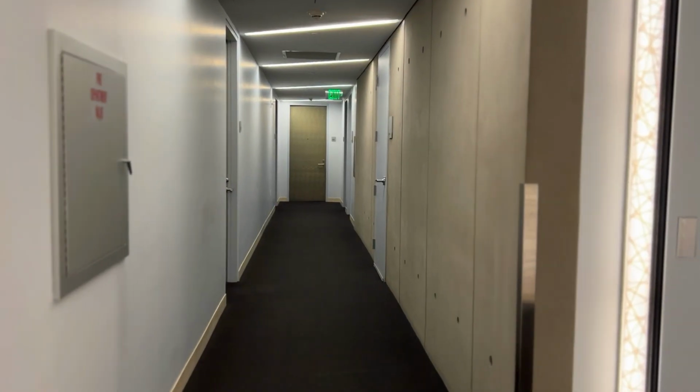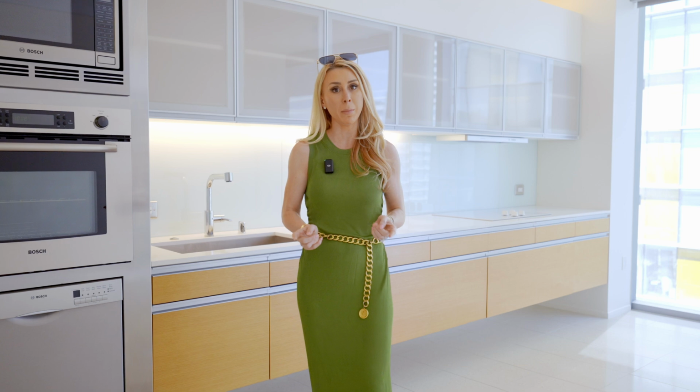Ask questions about this, because if you're in a building that's going downhill and not being preserved and not being upgraded and upkept, there may be a special assessment coming, or they may not have enough money in the reserves at the HOA to keep up with all the maintenance in the tower, which could mean a decline in prices.